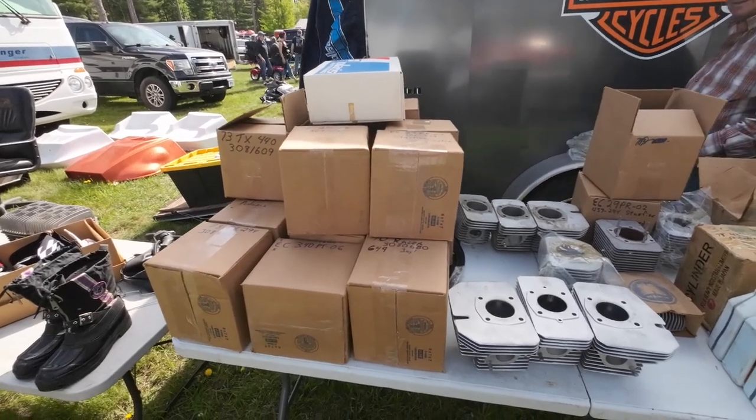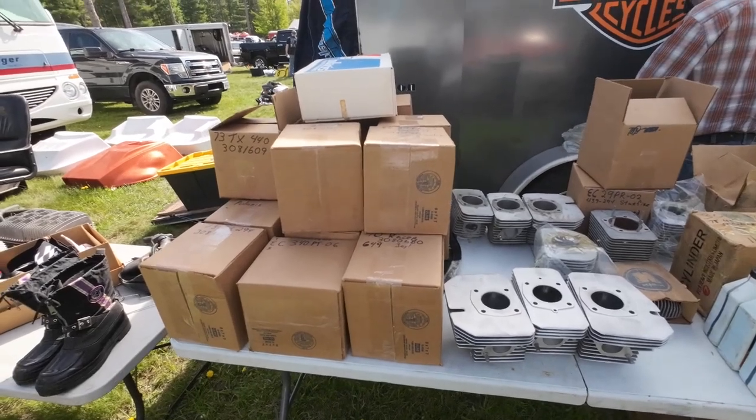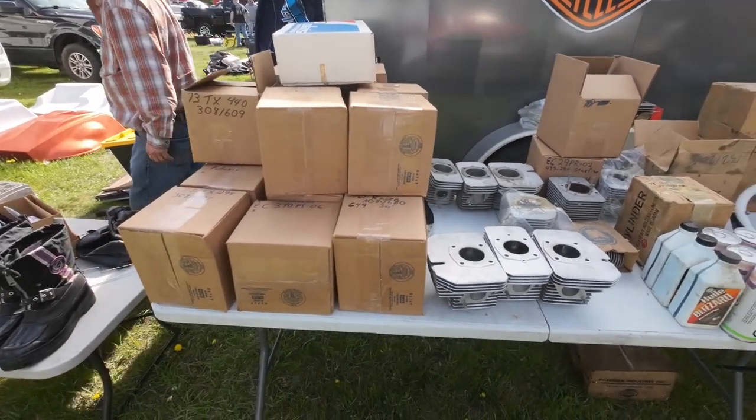Look at all the, these are all NOS Polaris cylinders here, aren't they? Yep. Holy cow. That's quite a pile. All kinds of cool stuff. That's quite a pile. Really cool.